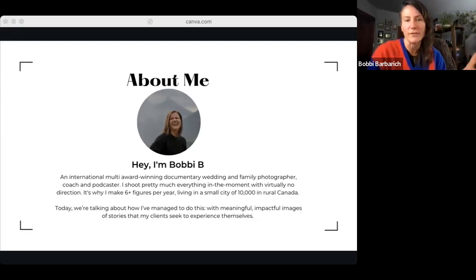The long and short of it is that I make meaningful, impactful images of stories that my clients seek to experience themselves. So I've really been intentional about only sharing the things that I want to experience with other people, and with them seeing it, they also want to experience that with me.